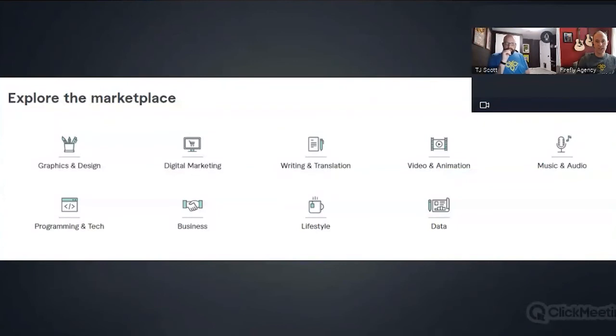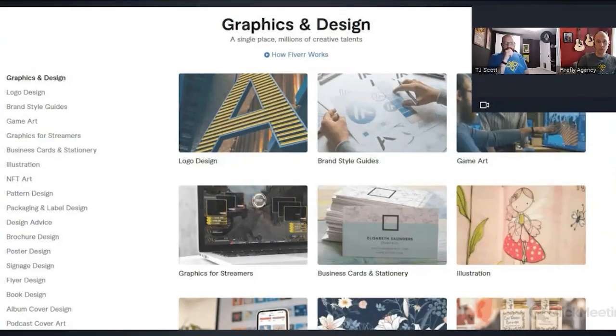This is an example of the kind of thing that you can have Fiverr do: graphics and design, writing, video, music and audio. So this could be useful to you for more than just logos. But if you choose graphics and design, here are some examples, everything from logos to graphics for streamers. I don't know if they mean YouTube streaming or something like that. You've got package and label design, brochures, posters, flyers, podcast cover art. There's just so much here that you can do.